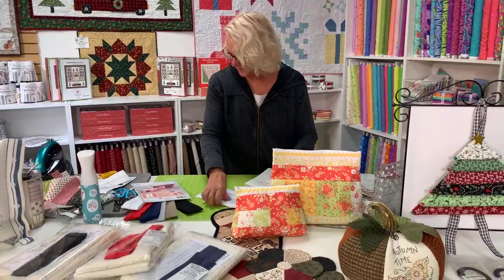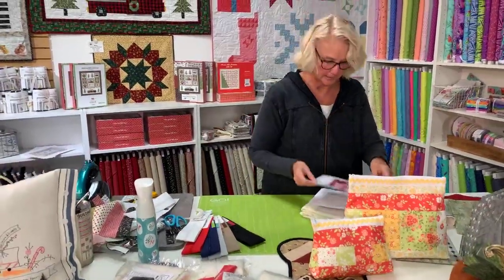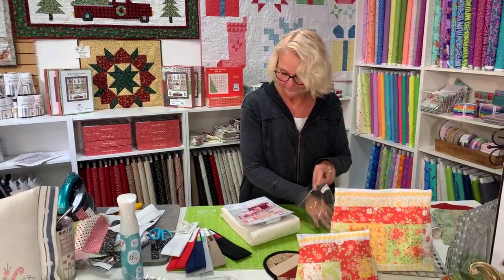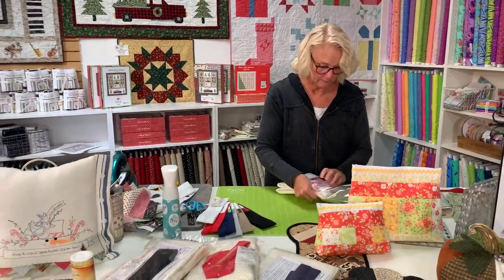So that is the Quilt As You Go Zippity-Doo-Dah cosmetic bags. Using the Zippity-Doo. I just like saying Zippity-Doo. What can I say? They were zippity-done. Really cute.